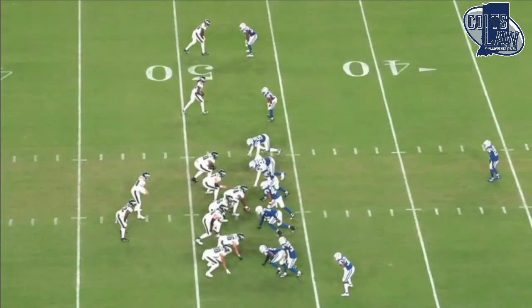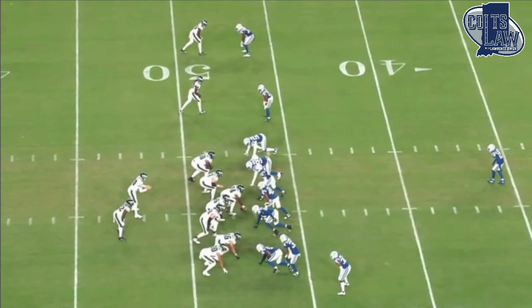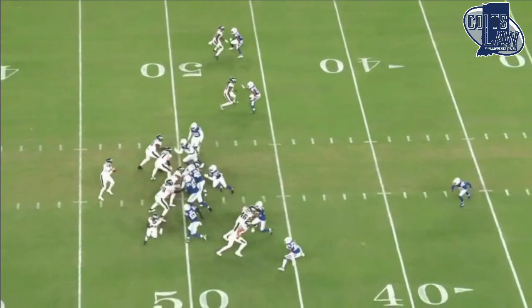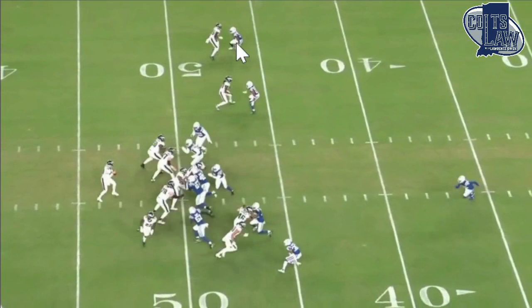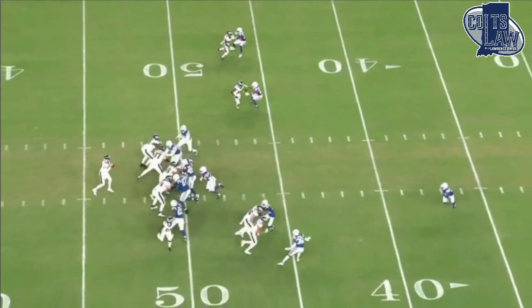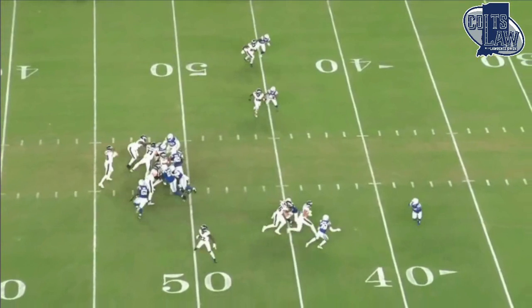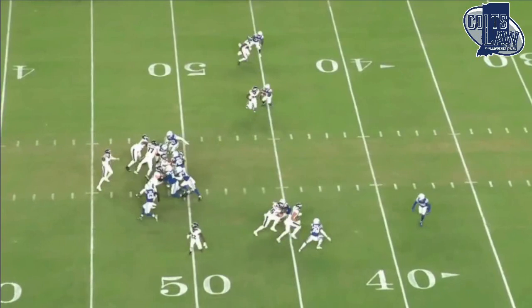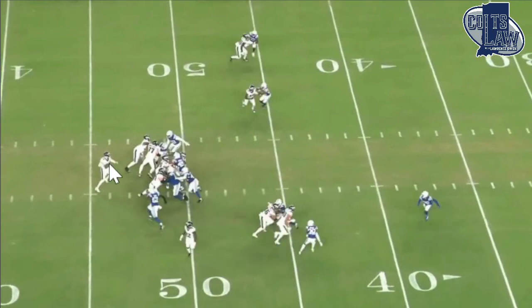If we watch this really close, the funny thing about this is, watch here, immediately, Flowers does not even move. He is blocking his way, the receiver's route, right? Gets up, slaps his hands. The ball's already coming out of the quarterback's hands, right? Right here, he's throwing the football. The receiver hasn't even turned to look. This is all timing. This is throw the ball.